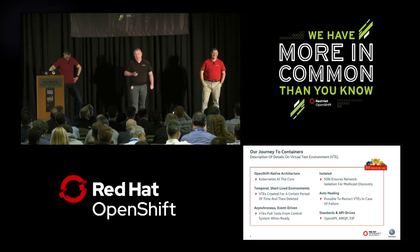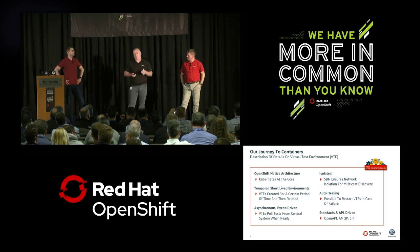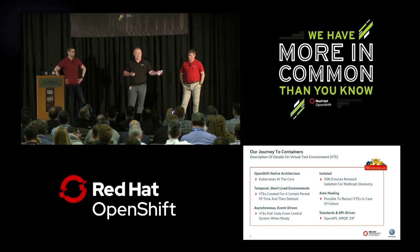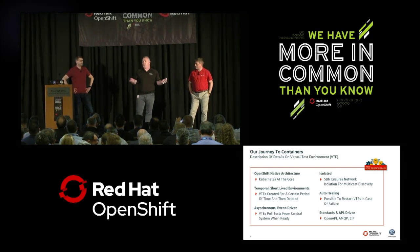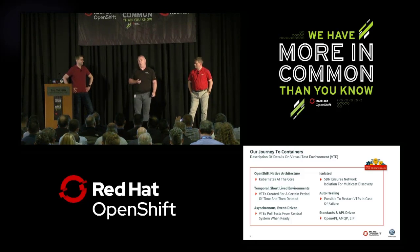So what we did was we took OpenShift and created an environment, a project namespace. We patched things like multicast enabling, so that the components could detect each other. They use multicast to communicate and do service discovery. When they were spinning up, we prepared the test data on the other side in an asynchronous approach. And when the VTEs were up, stable, and ready to execute, they just literally pulled across tests that had been loaded onto messaging queues. So the whole thing was asynchronous.